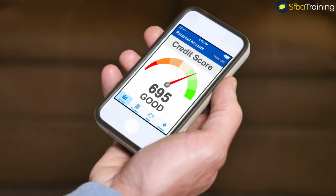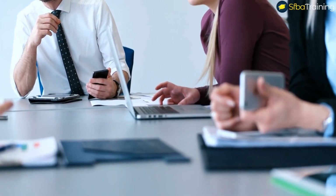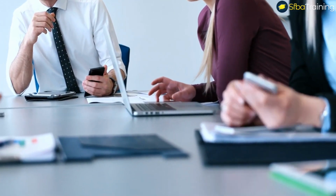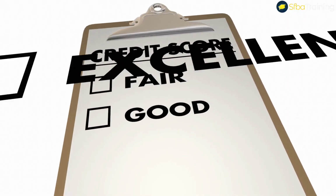The number 1 option for people with good credit score is the business line of credit. This option is good for people that do not have any proof of income. You're required to have a registered business when applying for the business line of credit. You are also required to have a good credit score, at least 680 plus.